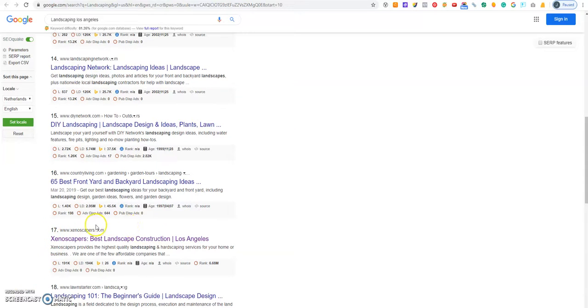Not too bad, to be honest, but you definitely need to be in the top 3 on page 1 of Google to convert some serious amounts of more customers to your website. So how can we help you rank higher in the organic part of Google, getting your website from place 17 on page 2 all the way to the top of the first page?